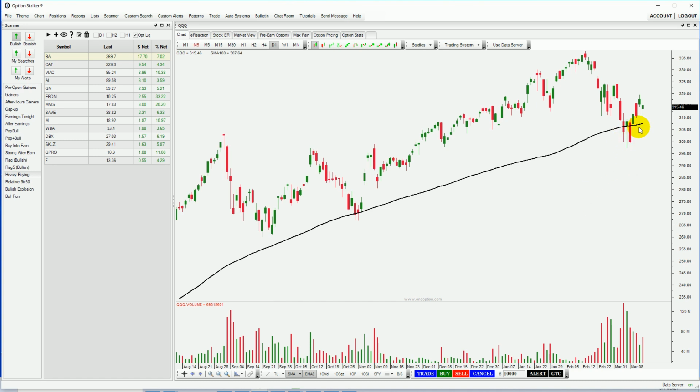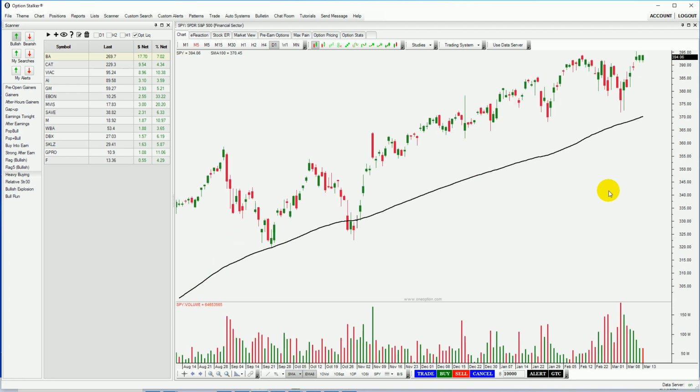You can see the 100-day here. What I'm looking for in QQQ, I want to see it find support before it tests that 100-day moving average. So even with interest rates moving higher, I'd like to see it come down and have a bullish hammer. That would tell me that there's big support on tech at this 100-day moving average and that we might be ready to grind higher. S&P 500, really not a lot to speak of.